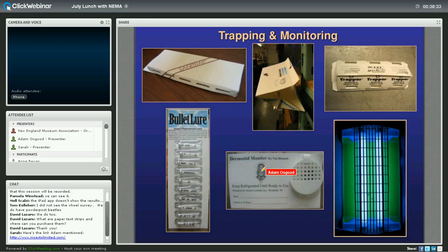This is the dermestid monitor I mentioned before. They're baited with protein, and you put them in an area that you think is infested. You can't just leave them there, because it is actually real protein and the animal could survive on it. So the key is to put it there and then revisit it frequently to get an immediate idea of, do you have a hot zone? Do you have something going on in that area with dermestids? These are the carpet beetles.